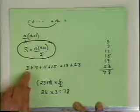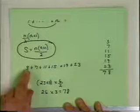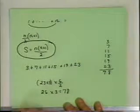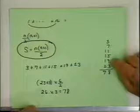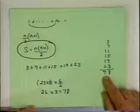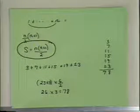So let's see what happens over here. Suppose I write down the first 6 numbers in this progression. It's 3, 7, 11, 15, 19, and 23. Could I add these up the long way if I wanted to? See, 3 plus 7 plus 11 plus 15 plus 19 plus 23. And just checking the arithmetic over here, it's not difficult to see that the sum is 78. Now, here's the way Gauss would have done this problem.